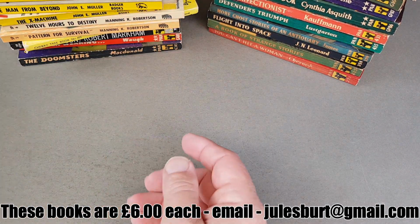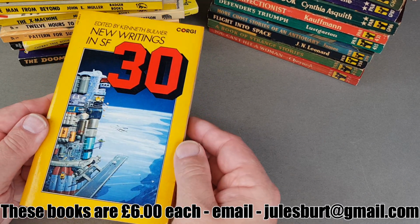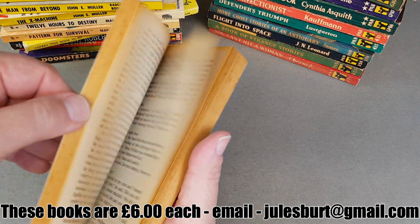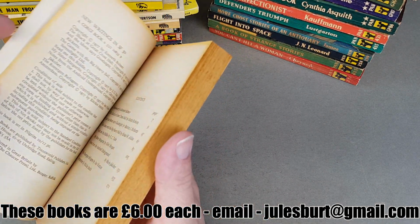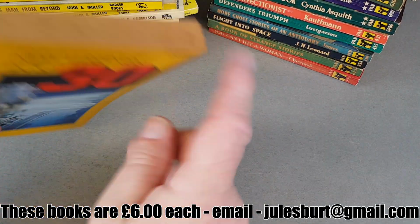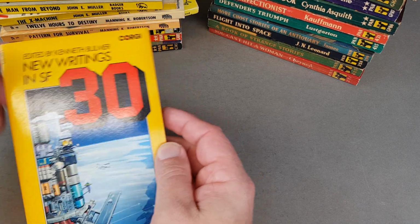And the last one we've got is New Writings 30. So New Writings in FF30. This is the very final volume in the series. It's definitely scarcer than the other ones. It had a lower print run. And yeah, don't often see these for sale. This one also only ever had the one print, and this is a really nice tight one. A little bit of foxing on the outside, but £6 still. Good price for that.